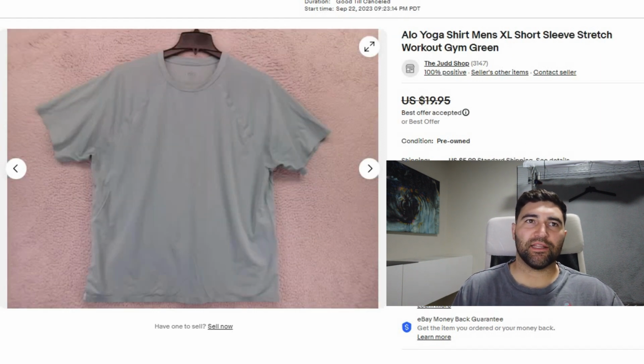Sale number 2 was an ALO yoga shirt. It took 2 days to sell and it sold for a best offer of $15 plus shipping. It did have a couple little spots on it, or else it would have sold for about $5 or $10 more.